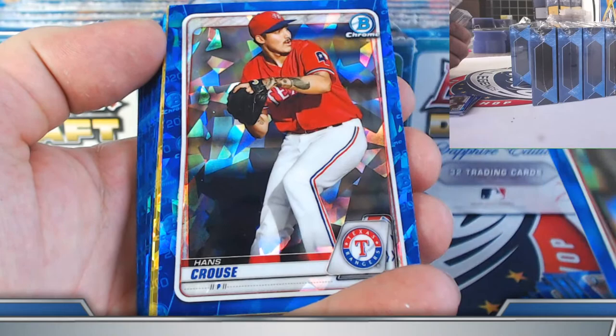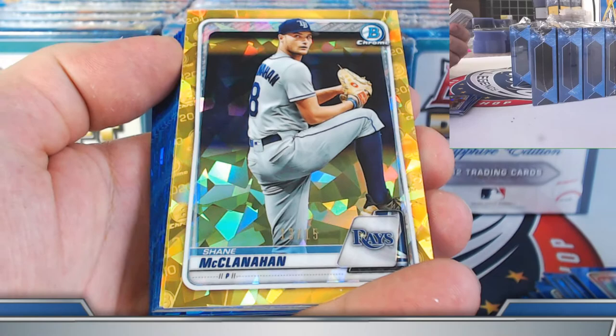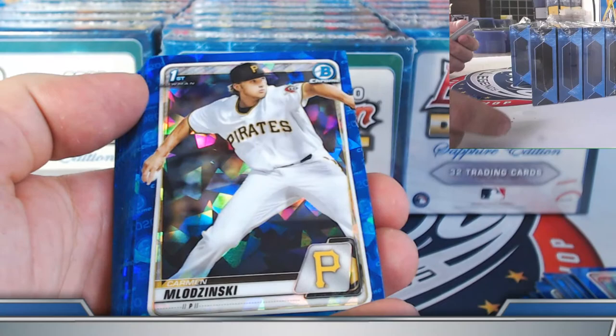And here we go. First color looks to be the gold, coming up out of 15 on this one. Yes, it is. Shane McClanahan. Lead it off. 13 out of 15 on the gold Sapphire. Yellow to 99 as a first. Ian Bedell for the Bedell spot. 61 of 99. Ludzinski. Ragsdale. Bitsko.